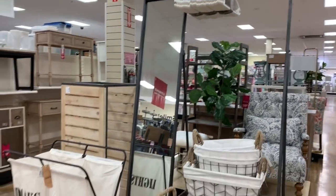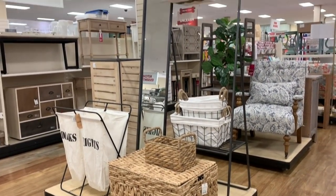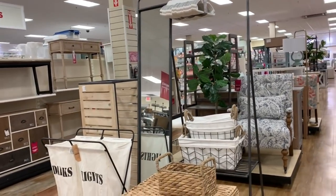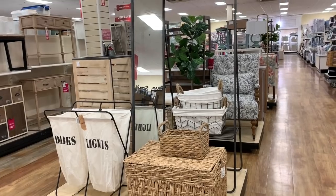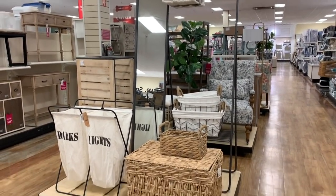This is so cute if you have a small place or if you're trying to do your laundry room different. This is the place to go and see. They have a lot of storage items, and this is one of my favorite displays I have seen here at Home Goods.